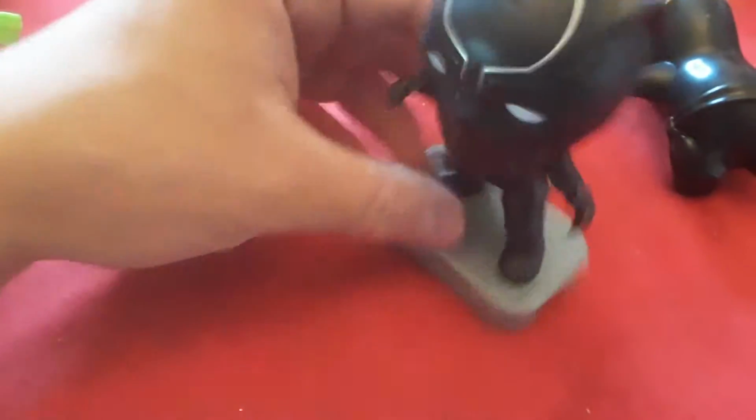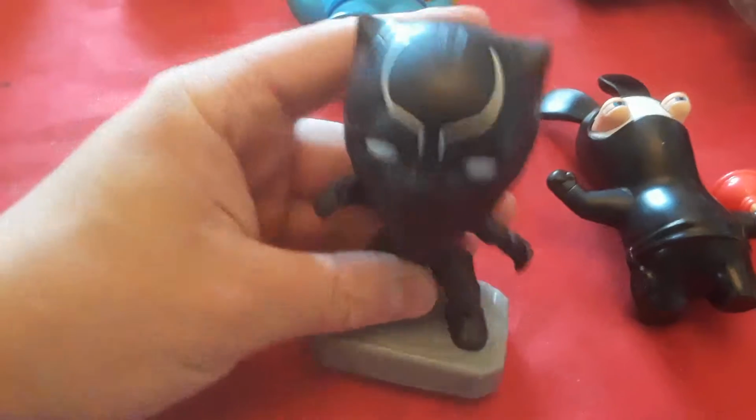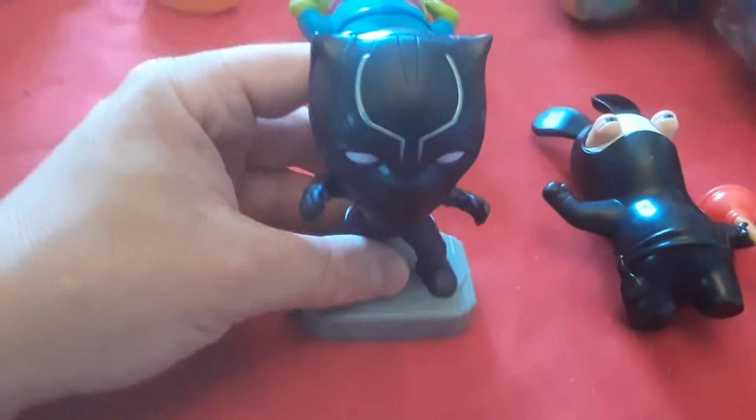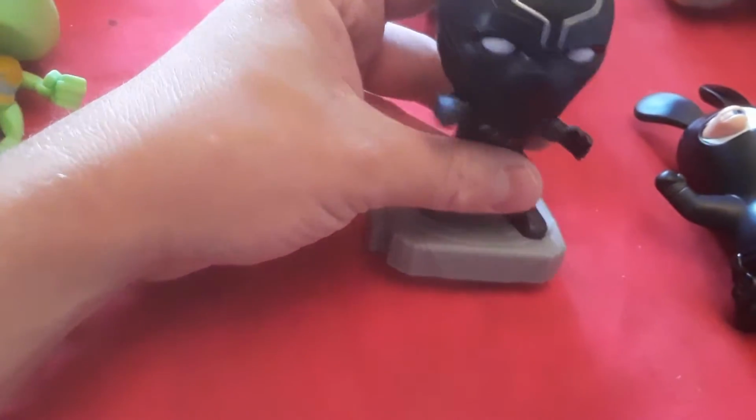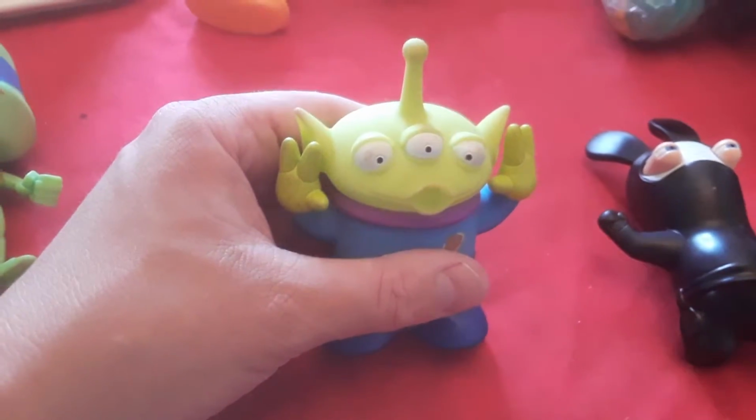We got this little Captain guy. Another thing I don't want. We got a Black Panther from Avengers Infinity War. And he punches. Punch, punch, punch. Anyway, he's from Avengers Infinity War, which, if you haven't seen it, why haven't you seen it yet? These were at McDonald's, and they're already at thrift stores. Can you believe it?